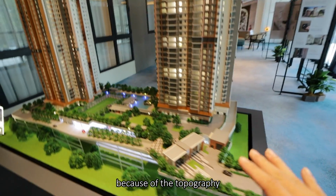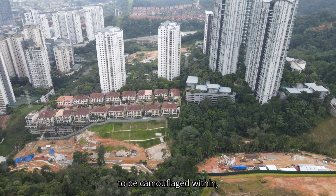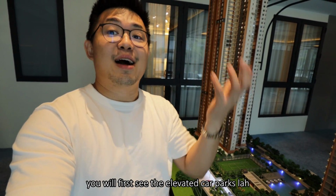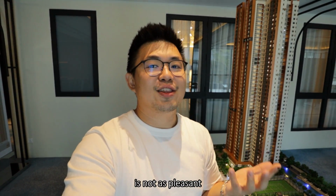And coming in, because of the topography of being next to the hill, that allows the car park to be camouflaged within, allowing residents to have this experience. Conventionally, when you go into a high-rise, you will first see the elevated car parks. And most of the time, the facilities are located on top of the elevated car park. So the entire driving experience back to your car park is not as pleasant.